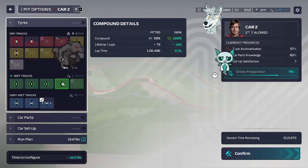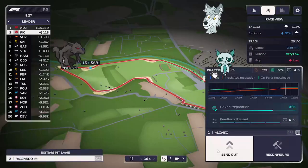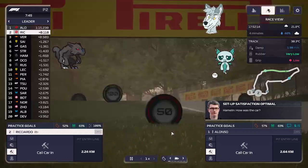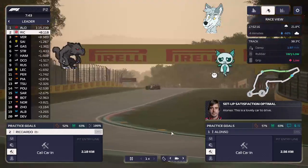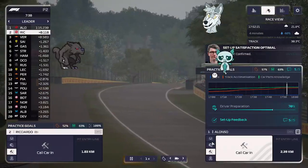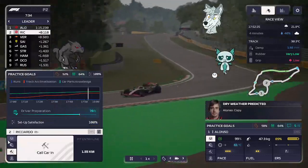That looks like optimal to me. How was the car? This is a lovely car to drive. Confirmed. Okay, thank you for the information. So, Not expecting more rain in this session. Copy.